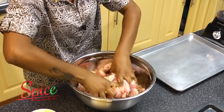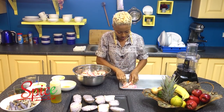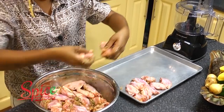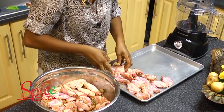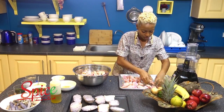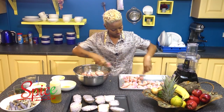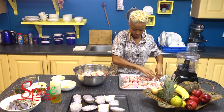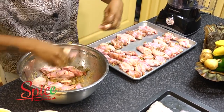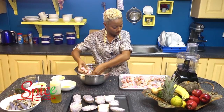We're going to lay it down here on this tray. There we go. Nice. Give everybody their own space. Don't pile the wings one on top of each other. And this looks like a lot of wings for a few people, but wings are usually the most popular things when you're hosting an event, so I always like to make a little extra. There we go. Nice. Give everybody a little space. And get some of that mix on some of the wings so it cooks in.